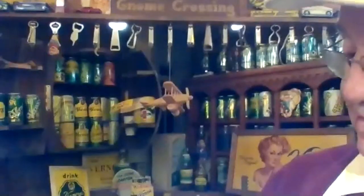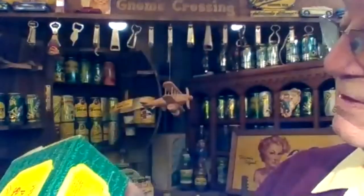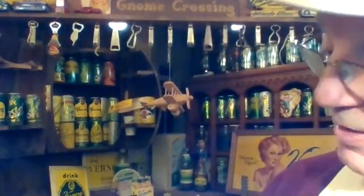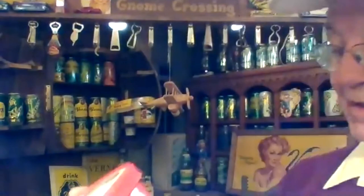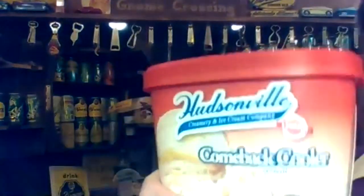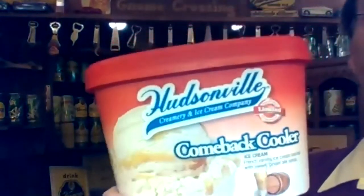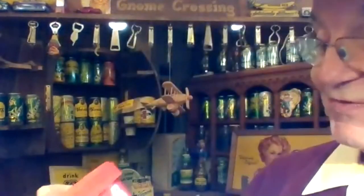Well, I'm going to guess this, it has a barcode on the side of it. So, you know, it was fairly recent, probably within the last, before they were acquired by Marley, Saunders made that ice cream. So probably in the 90s. And then just last year, there was another attempt. Hudsonville made what they called the Comeback Cooler. It was supposed to be Vernors flavored ice cream, but I have to tell you, it was really bad. And it disappeared about as fast as it came out.